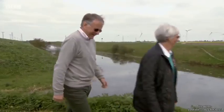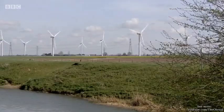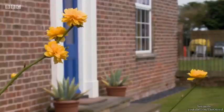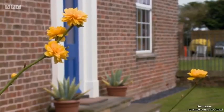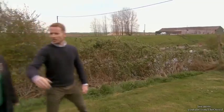Oh, my word. Judging by Mel and Peter's reactions, they certainly weren't expecting that. I'm hoping that the house is going to come up trumps too, and I have a sneaky suspicion that it might. So let's look at the house itself.